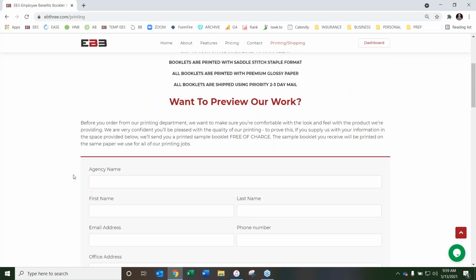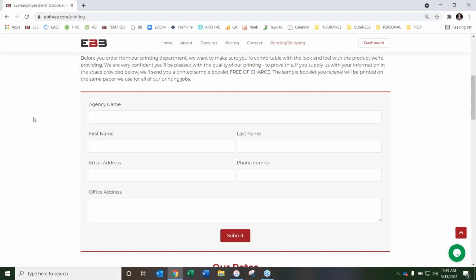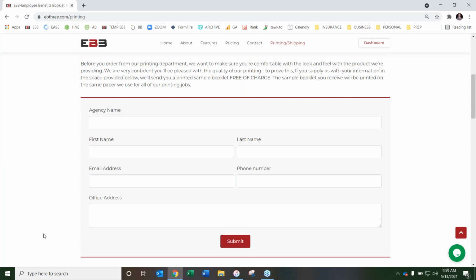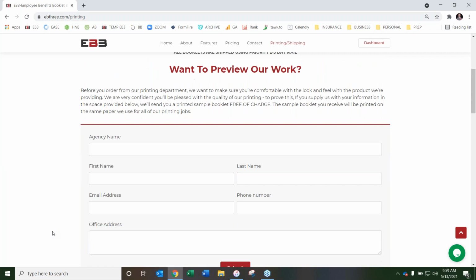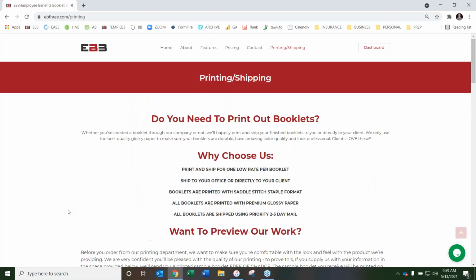If you want to get comfortable with us, you can even do a preview of the work, and at our expense, we'll actually ship you a booklet for free, just showing you what it looks like. Just load in your information here and click submit, and that'll shoot us an email, and we will send you out a booklet so you can take a look at it and then go from there.